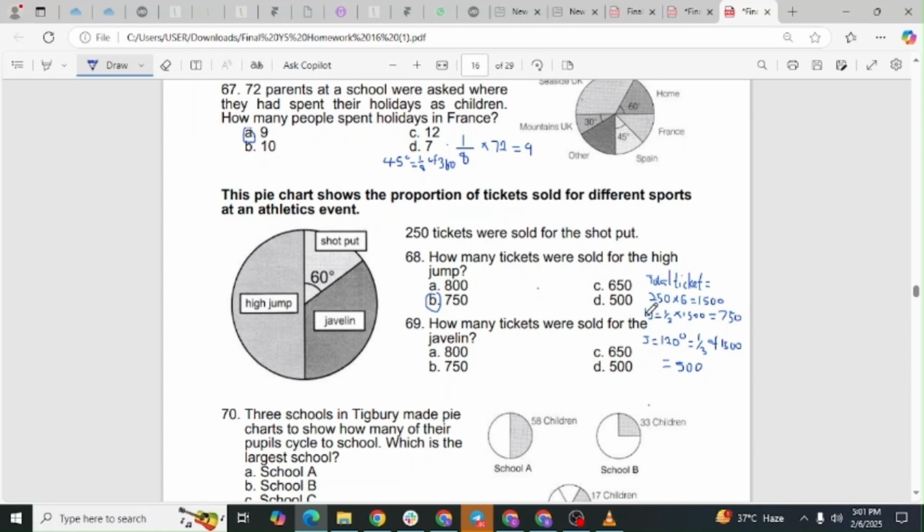180 degrees is half the circle, so half of 1,500 is 750 tickets. Question number 69. How many tickets were sold for the javelin? The correct answer is 500. Option D. After accounting for the 60-degree shot put slice and the 180-degree high jump slice, there are 120 degrees left for the javelin. 120 degrees is 1/3 of the total circle, which is 1/3 of 1,500 tickets, giving 500 tickets.